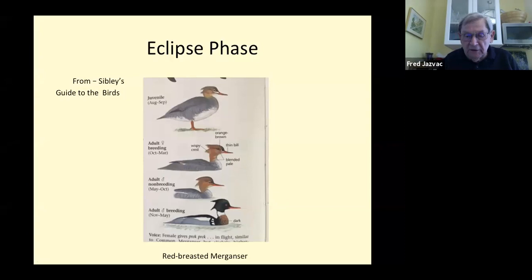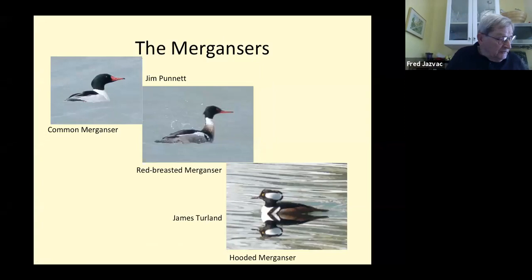I'm going to switch gears here a little bit. I'm going to talk a little bit about the mergansers, and the focus is going to change. I'm going to talk instead about some of those concepts, or how to think as a birder, or what's in the mind of the birder and how a birder thinks. I'm going to talk a little bit more about separating birds, and one of the good methods of separating birds is sorting together in genus or in species. For example, these are all mergansers.